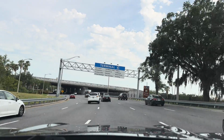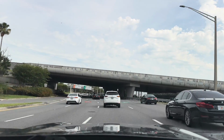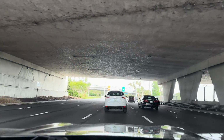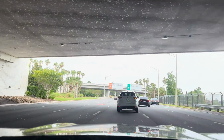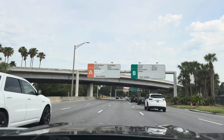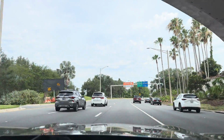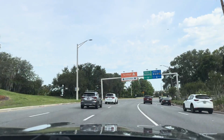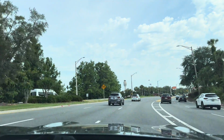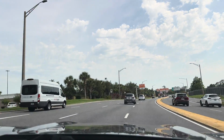Looks like Terminal C is a lot of the international airlines and JetBlue. Terminal A, we got Air Transat, Frontier, Southwest, Virgin Atlantic. Terminal B, I know, has United, WestJet, and Air Canada. Okay, Terminal A, car rental return, these two lanes. If you're going to B or C, stay on the right there. We're going to car rental return A, and we got to just start working our way over to the left as soon as you can here.